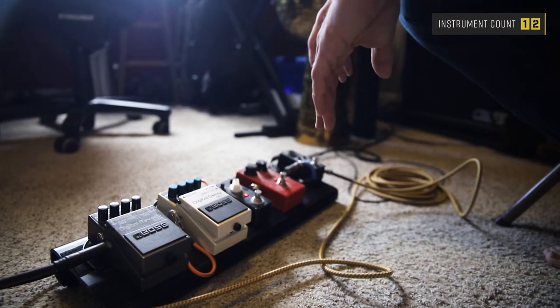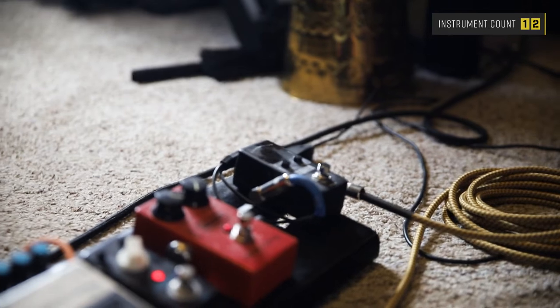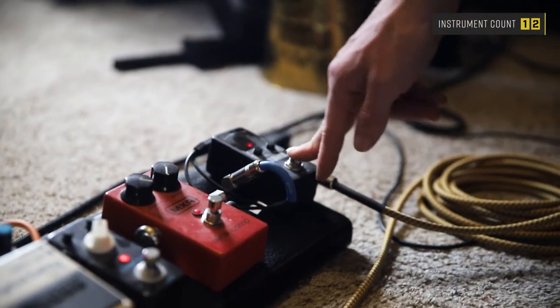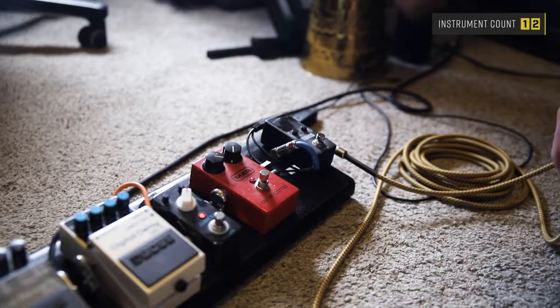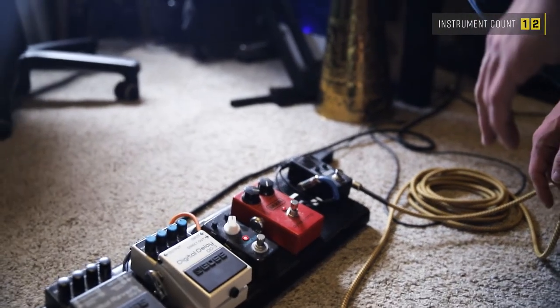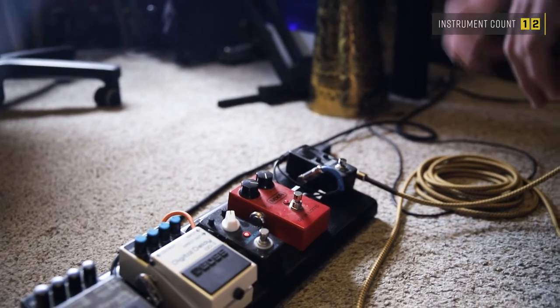But first, everything goes from the right side to the left side. So my guitar input comes in here to the tuner. So if I wanted to tune up, then I could do that. It's not a very great tuner, so to be honest, sometimes I prefer to use my vibration tuner that I just put on the headstock, but that's what that is.